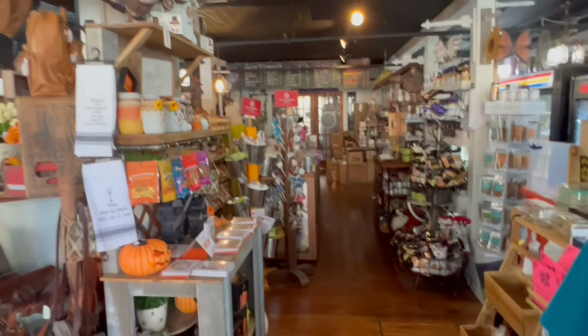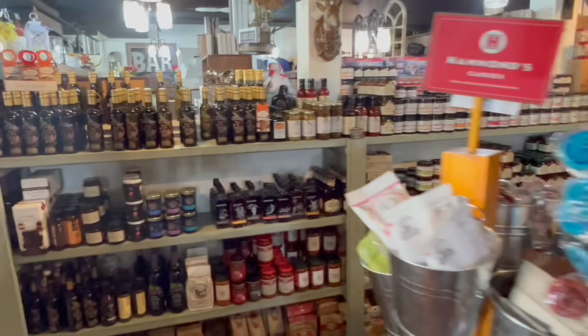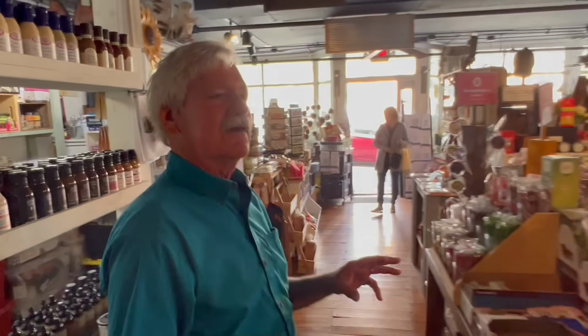Those old floors. Original pine floors. Look at those. The only way to get that wood today is salvage. They don't grow that anymore. That's the fun part. The design plan for this store when they opened it up as Martha's Market was to make it kind of like a general store. And in the back, it's closed today, we have a little coffee shop, a little sandwich shop.